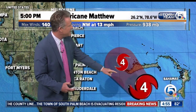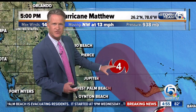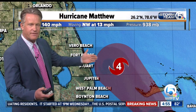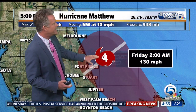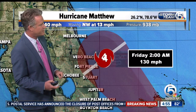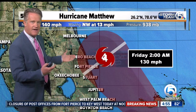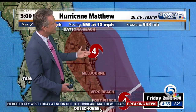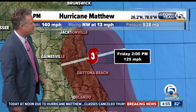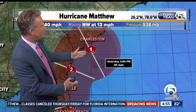The forecast track taking it across West End as a Category 4 tonight, and then off the coast of the Treasure Coast late evening and overnight still as a Category 4, and then very close to Vero Beach. That is 2 a.m. Winds at 130 miles an hour at that point, and of course the hurricane force winds stretch out about 50 to 60 miles from the center. So that's why we're still expecting strong winds along the coastline, and then a landfall possible around the Cape before it parallels the coast all the way up in toward the Carolinas.